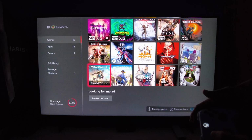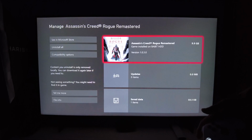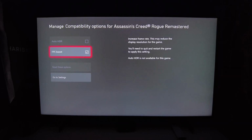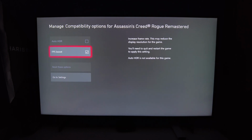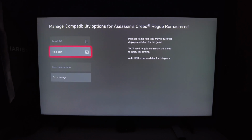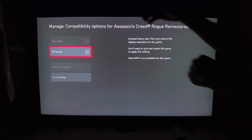But for many other games, for instance, if I head over to Assassin's Creed Rogue, here it says FPS boost. As you can see, there's a tick mark there because this benefits from 60 FPS. So what your FPS boost does is, even games which have 30 FPS, it gives that extra boost that you need to run it in 60 FPS. And man, what a difference does that make? There is a huge difference when it comes to getting to play in 60 FPS.